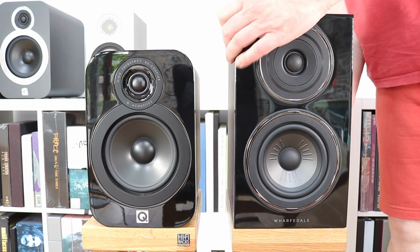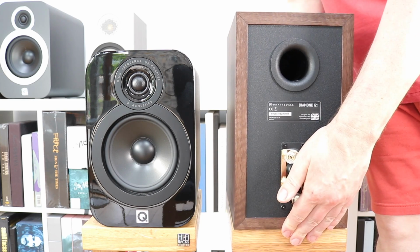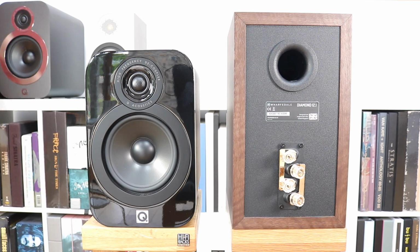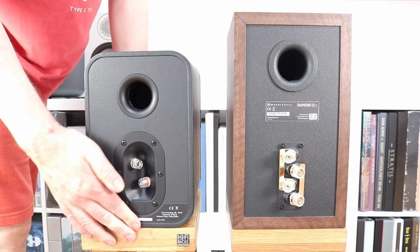Now the 3020i speakers are broadly similar in terms of how they compare to the Wharfedales. Similar, that is, to the Bronze 50s, in a roundabout sort of way. Yes, the Q Acoustics provide a slightly warmer comparison than the Bronze 50s, but the Wharfedales give the sound a greater poise. The Diamond 12.1s infuse the music with charisma.